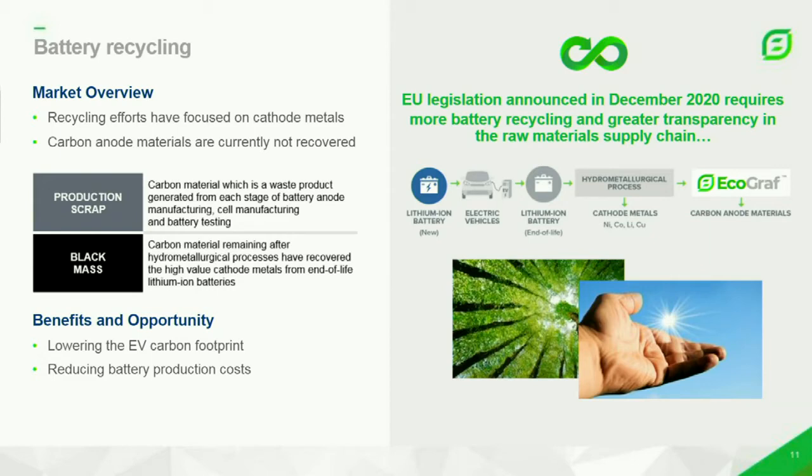There are two clear opportunities that we've identified. One is the production scrap of the production of these lithium-ion batteries, and also the recovery of the carbon anode material through end-of-life batteries, through the recovery of carbon anode material from after the hydrometallurgical processes have been undertaken. There are two significant benefits. One is lowering the EV carbon footprint, but also, more importantly, reducing the battery production costs, and I'll go into those two opportunities a little bit further on in the presentation.